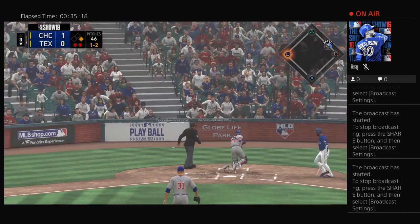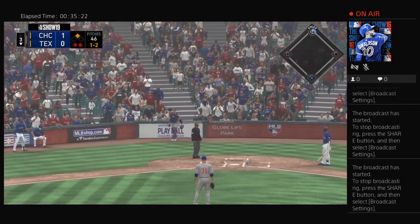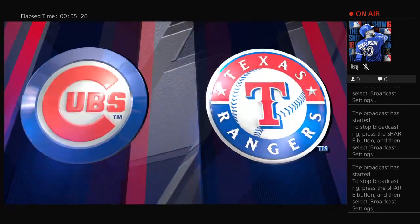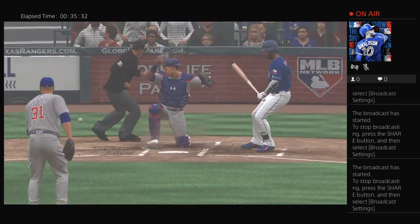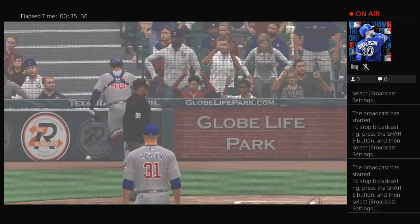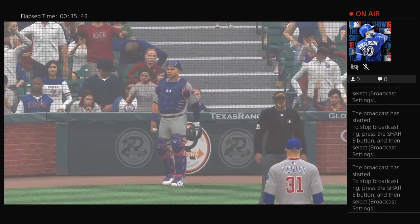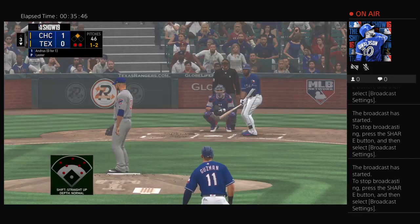Pitch in the dirt, and that gets away. And costly as the runner will move into scoring position now. That was definitely a two-strike curveball there. The catcher turns his glove over and tries to make himself big to block it, but with no luck. The ball skips away, and it's scored a wild pitch. Rangers still searching for hit number 1 in the ballgame.